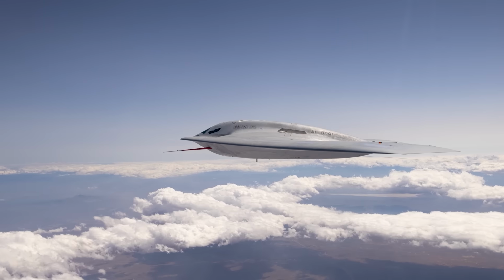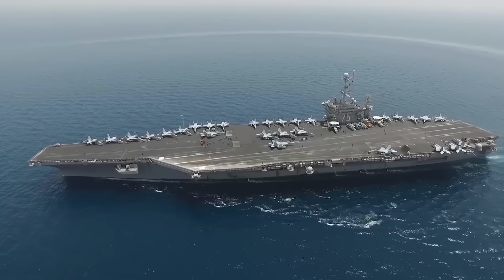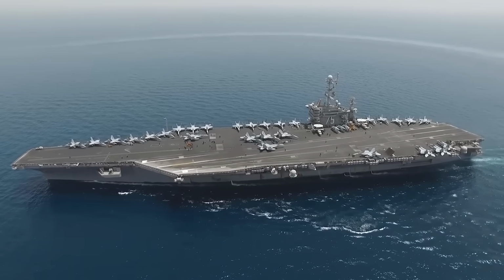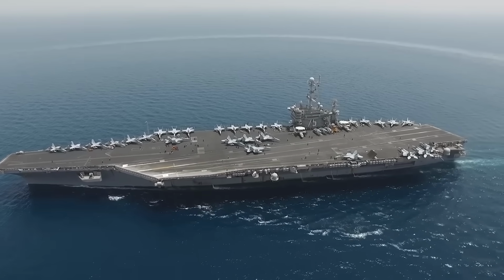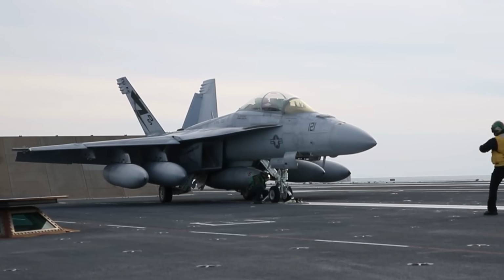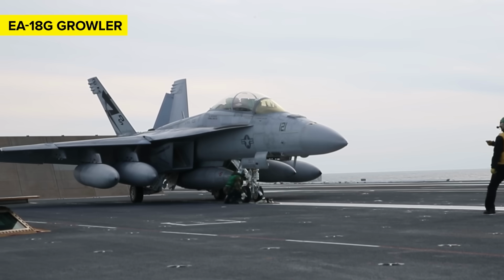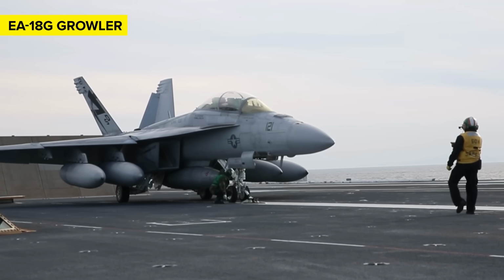Of course, it's unlikely that the US would attempt a major attack on Iran using B-21s alone. To ensure success, the US would undoubtedly call upon other parts of its advanced and diverse array of weaponry and support systems. Primary among those would be electronic warfare and SEAD support. The US would likely deploy several EA-18G Growlers to jam Iranian radars in different parts of the country.